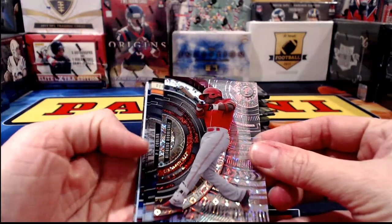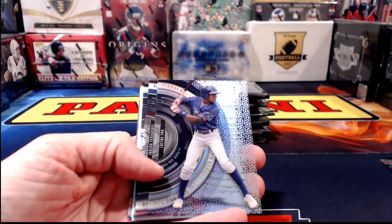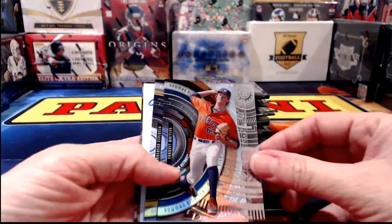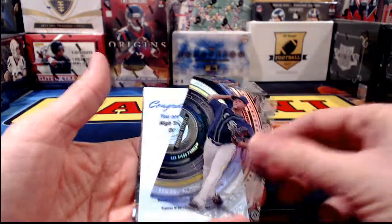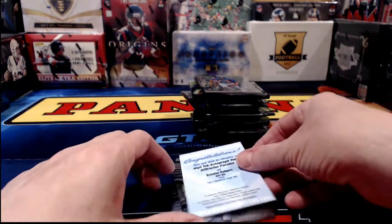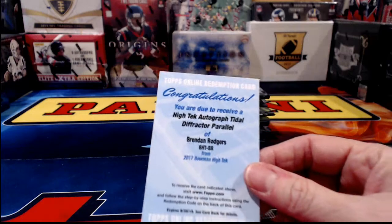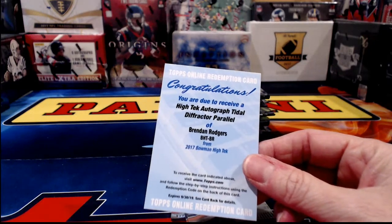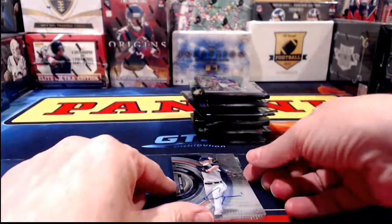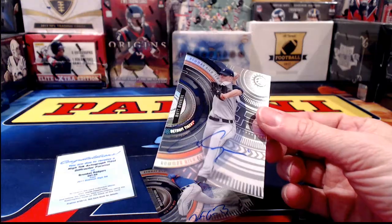Let's go ahead and move the rest of these up. And we're going to take a look as we go. Our base, we're just going to kind of buzz through here. We'll take a look at numbered inserts and anything that is autographed, of course. Brendan Rodgers redemption, first out. I believe Brendan Rodgers is going to be a Colorado Rocky, but we will go to the checklist and verify that before the end of this break.